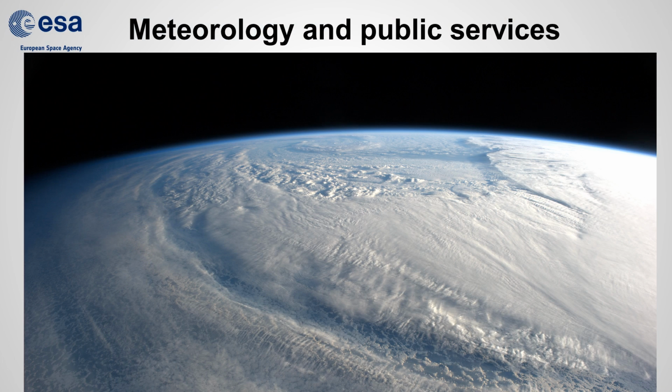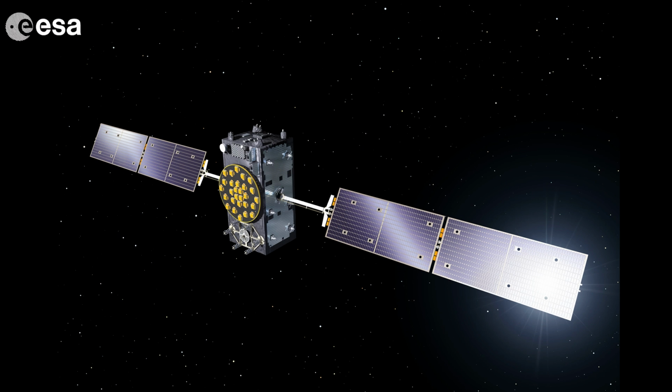Of course, the applications that we rely most upon are public service applications and meteorology. Just imagine how the world would look without this absolutely detailed information on meteorological situations all around the planet on a literally minute basis. At the same time, all the transportation and logistics industries on planet Earth rely on navigational systems. The European Space Agency, in collaboration with the European Union, is developing a new generation of navigation service called Galileo.